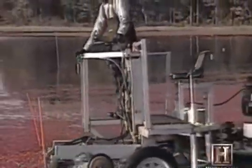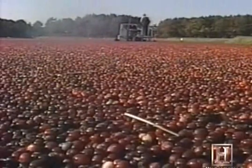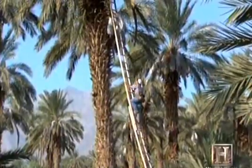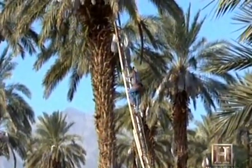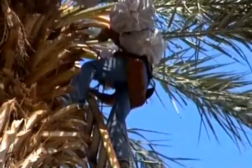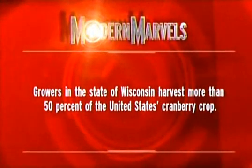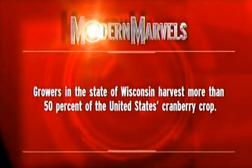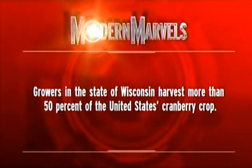As the demand for healthier food and drink continues to spiral, a wild assortment of cranberry harvesting machines will continue to prowl the marshes of central Wisconsin. But picking berries in the Midwest autumn at low altitude is a picnic compared to a hot, dangerous head-in-the-clouds harvest, where one mistake could be fatal. Growers in the state of Wisconsin harvest more than 50% of the United States cranberry crop.